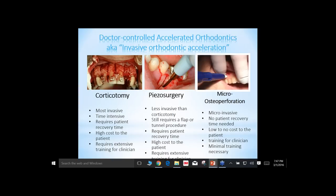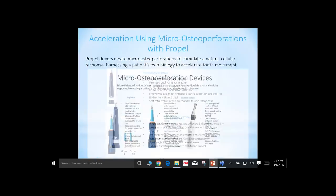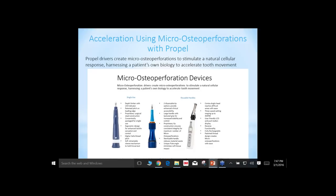I'm aggressive, but I'm not that aggressive actually. So I have no trouble doing full osseous surgery, especially when patients really have waited a long time to do this. They do well when they have surgery. They heal very nicely. So when you look on the right side and you see the micro-osteoperforations, which is Excelidon, what you'll see is it's a very nice option because it's clean and it's fast. So with Excelidon now, with the Propel system, you now have three separate ways that you can do a micro-osteoperforation.